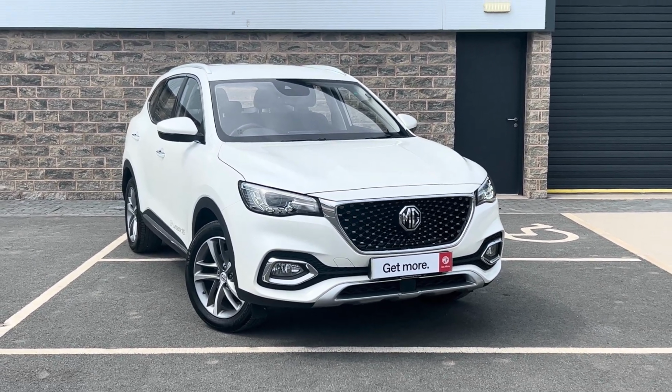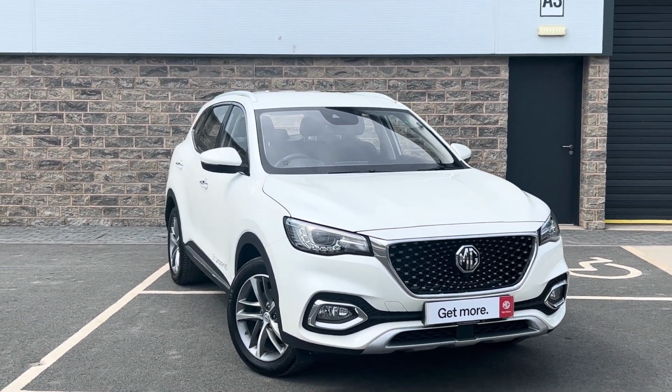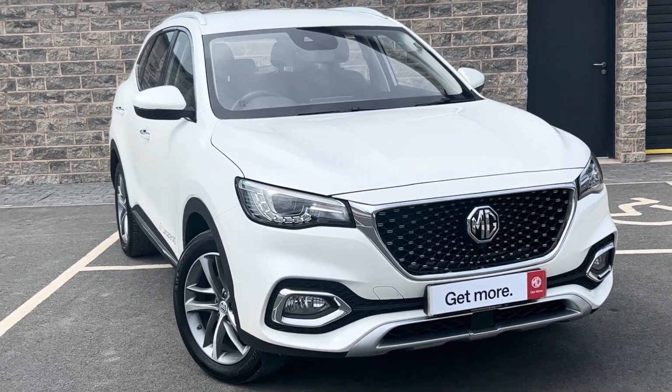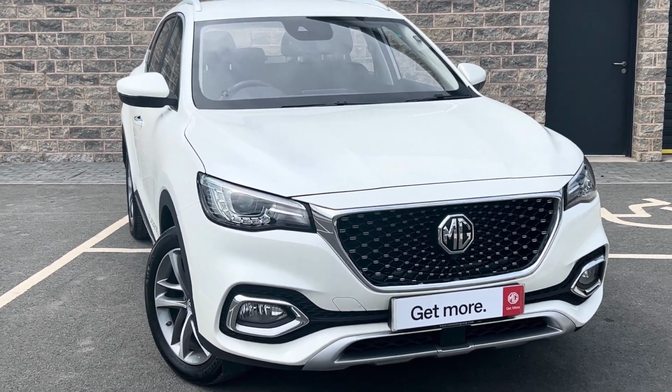Today we've got our demonstrator up for sale. It's an MG HS Excite 1.5 manual gearbox. It's a 1.5 turbo engine as well. In this video I'll be walking around the car. To tell you also, we are the first owner on this car. There's not been any previous owner, so it's a pre-registered car.